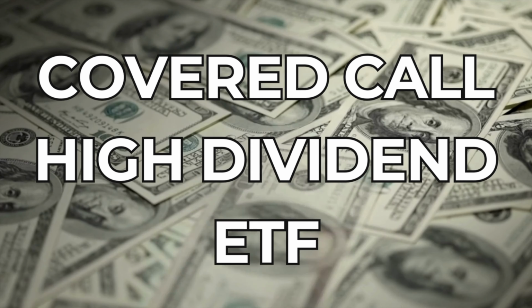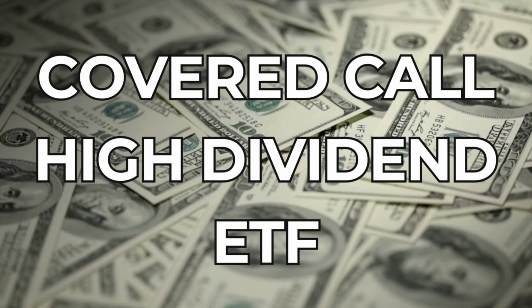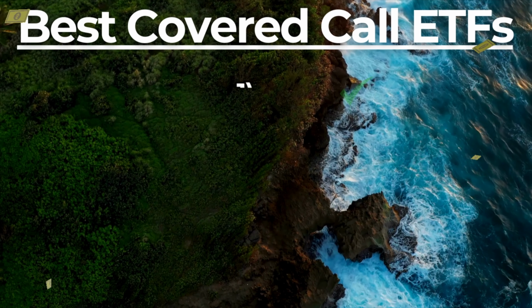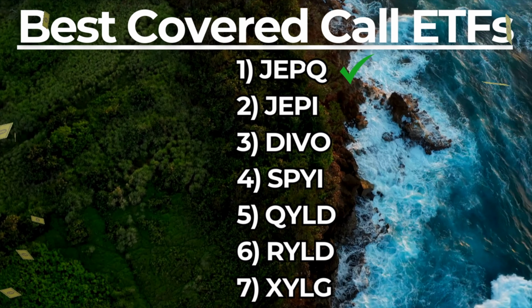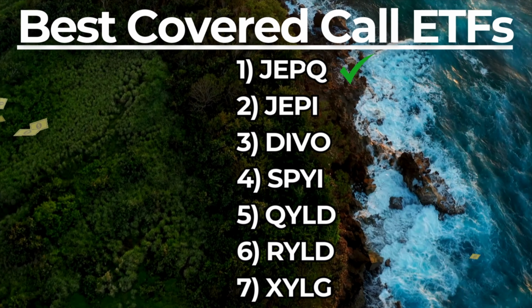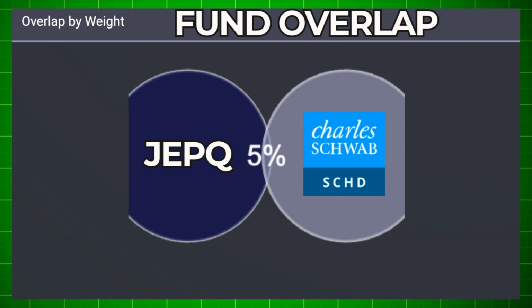The fourth ETF is a covered call high dividend ETF, which is an ETF that generates high dividend income from exercising call options on the underlying stocks it holds within the fund. And here are some of the best in the high dividend investing world, but I'm going to go with JEPQ by JP Morgan Chase. The fund overlap of SCHD and JEPQ is very low at just 5%.